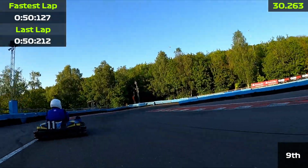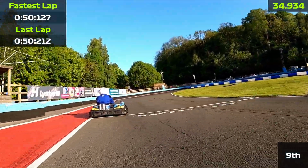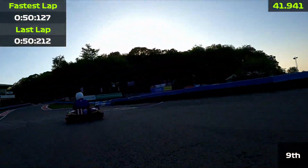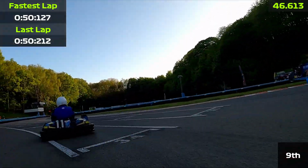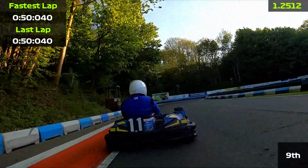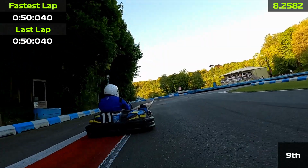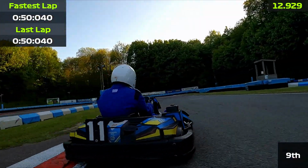You can see then through the S section there how much time I'm able to gain here, and into Garda once again, trying to get as close as possible and try and get on the power as early as possible to get a good run coming up the hill. So you can see then on the right hand side, trying to use as much of the track limits as I can and the curbing on the left hand side, and this has really allowed me to close up into slipstream range. We come across the line on this lap that has just gone with our fastest lap of the race so far, and that was actually my fastest lap of the day, and I'll tell you why in a little bit. But we come across the line with a 50.040.